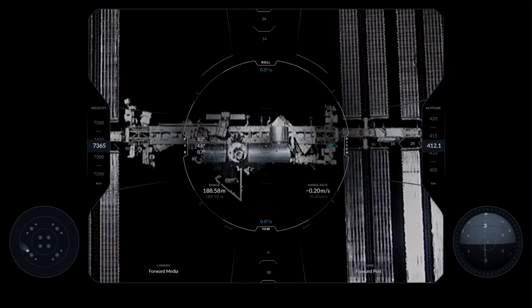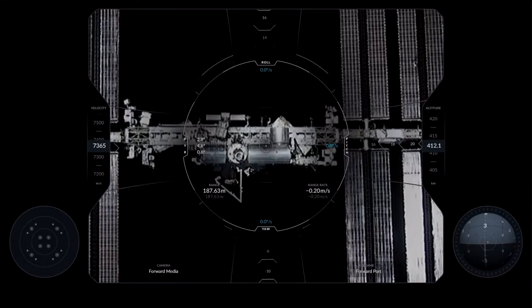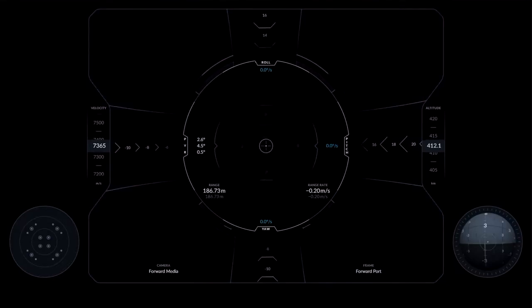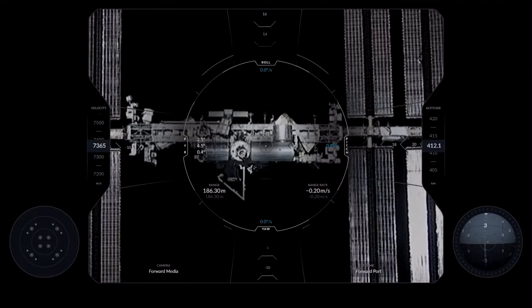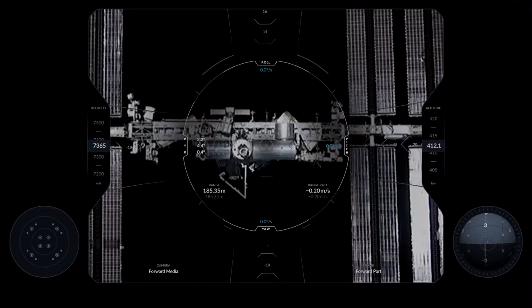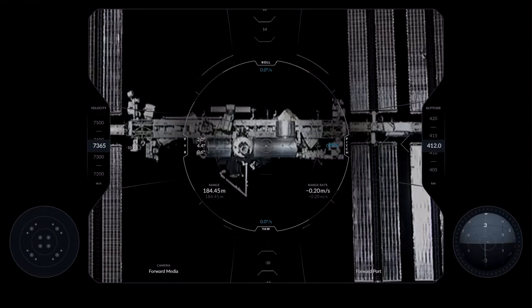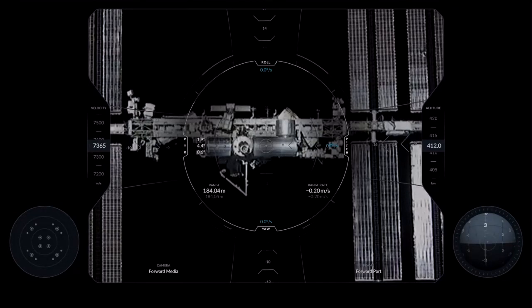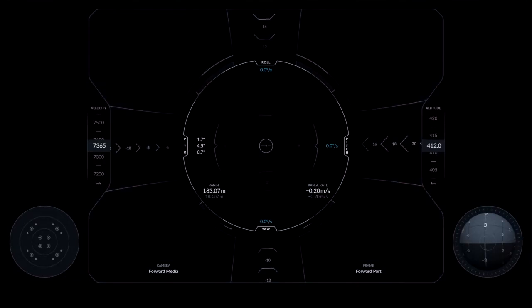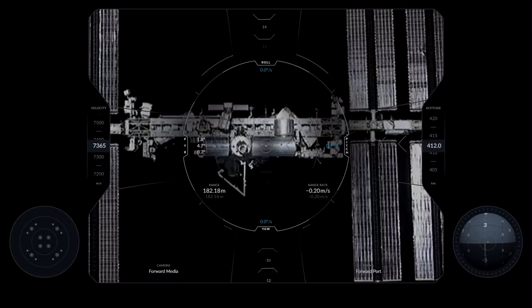You can see the station's robotic arm, that thin white line just beneath it, which that arm was actually used to do a survey of the docking adapter a couple of days ago, just in advance of this mission. To the left of that is the Columbus module, which is the European module, has a lot of life support and life sciences research hardware inside. And then the docking adapter itself is connected to Node 2, which is the Harmony module, and that's where the crew is going to open up a hatch on that side, and then they'll open up the hatch on Dragon itself after we have this successful docking.